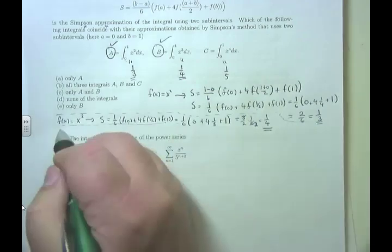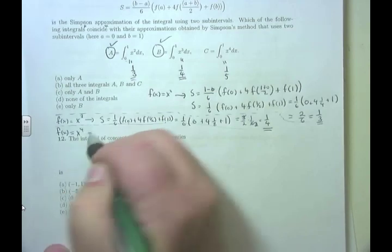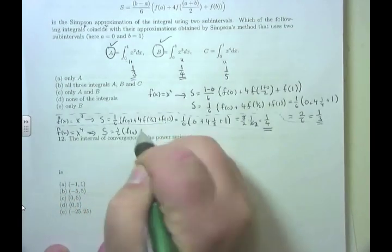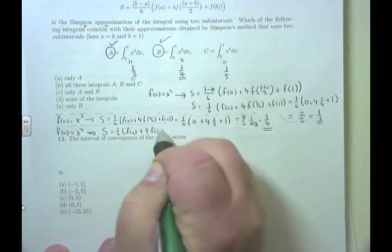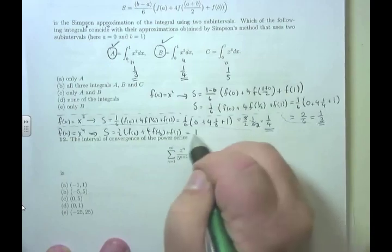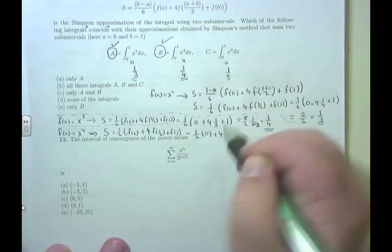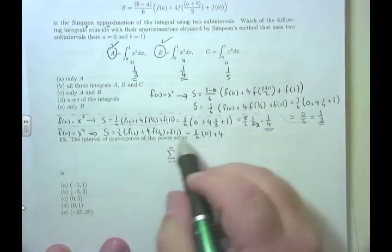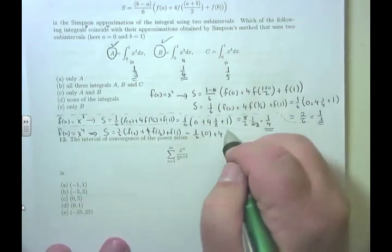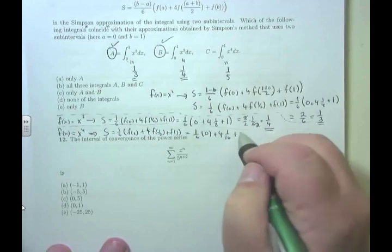So now let's do this one. f of x equals, what's this one? x to the fourth. Again, my Simpson's rule hasn't changed. It's 1/6 times f of 0 plus 4 times f of a half plus f of 1. This would be equal to 1/6 times 0 to the fourth is 0 plus 4 times, what's a half to the fourth? A half times a half times a half times a half. What is that? 1/16, isn't it? Right? Plus f of 1 is 1.